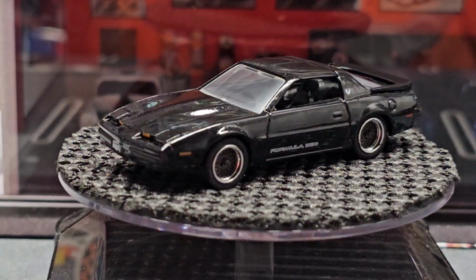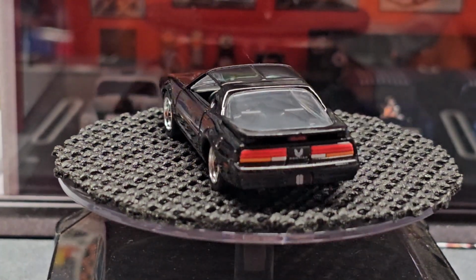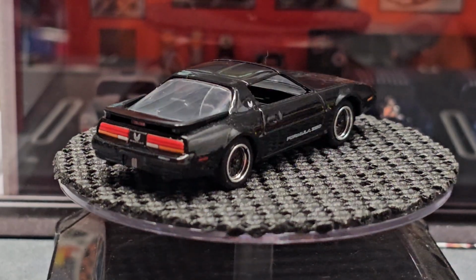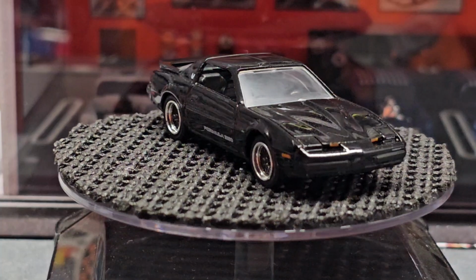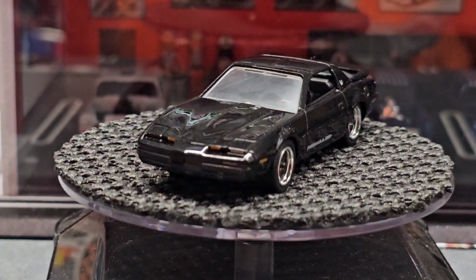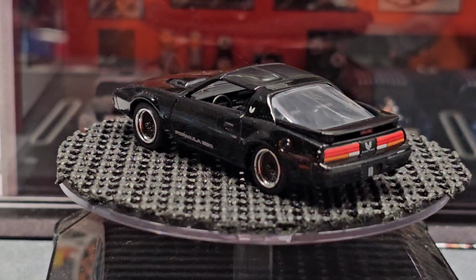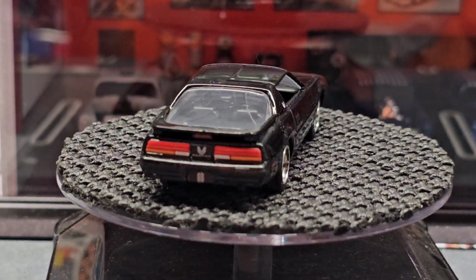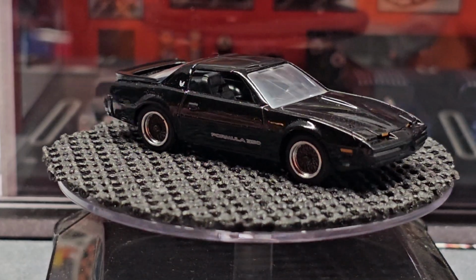Very nice and all black. Formula 350, that was the biggest motor you could get for those. A little interesting tidbit, you could only get an automatic with the 350 because the car chassis wasn't built well enough for stick shift. That was a problem GM had for a long time until they went to the Cat Fish body style.